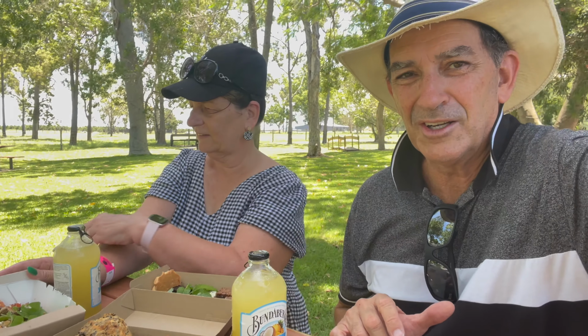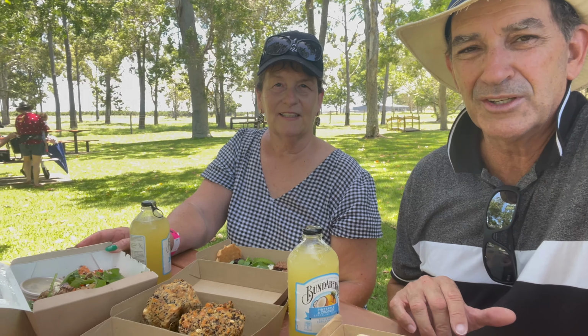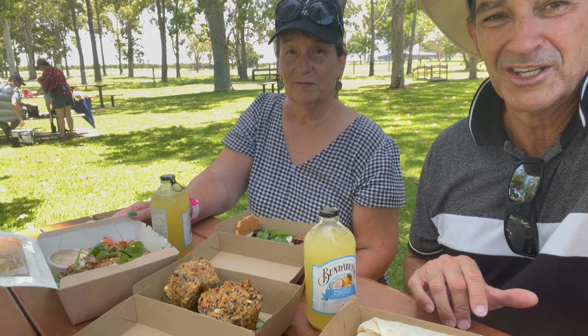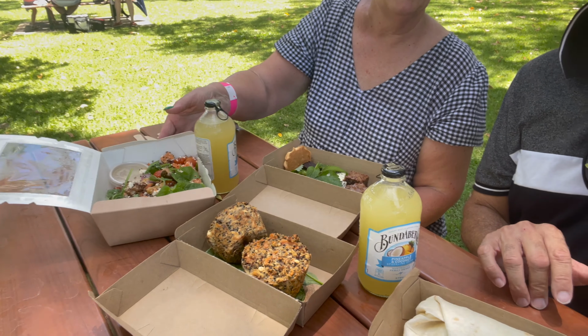So Linda and I have just gone on the guided tour here at Splitter's Farm. It was absolutely awesome with Carly taking us around. But as part of our deal, we've also purchased their lunch as well, which looks absolutely amazing.